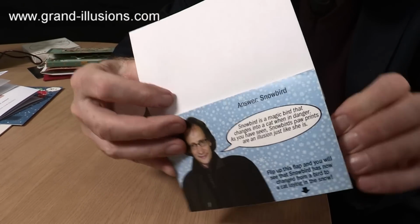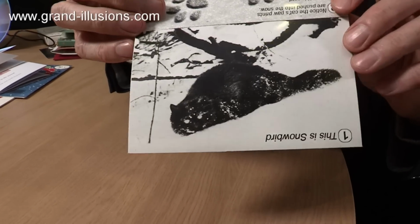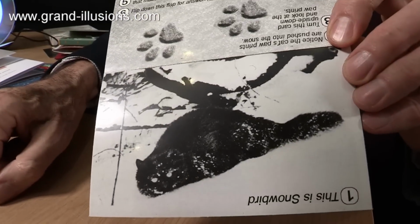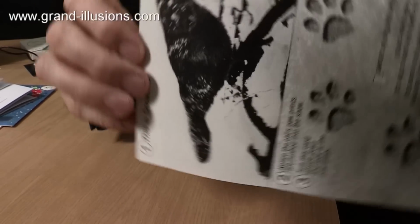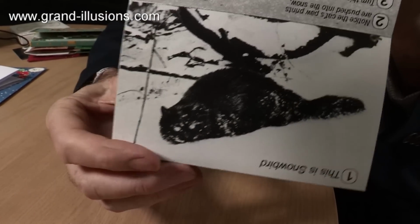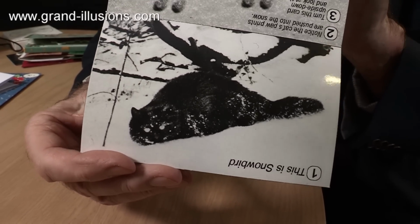A very fine optical illusion, because what looked like a blackbird, a snowbird, turns into a black cat sitting in the snow. Extraordinary. This way up, it's a bird, quite clearly. This way up, it's the same figure, but turns into a cat lying in the snow, looking at you with the two eyes. It's Verbeek stuff from 1905.